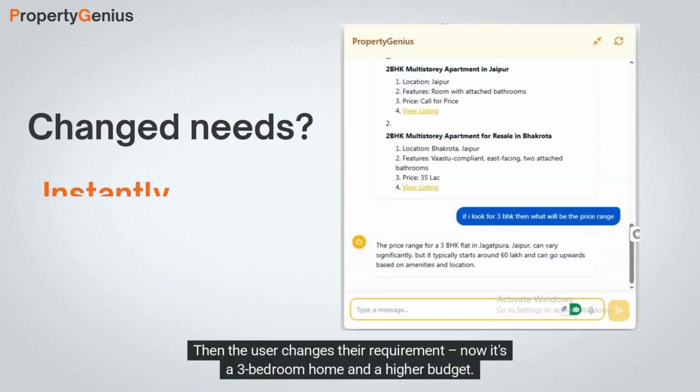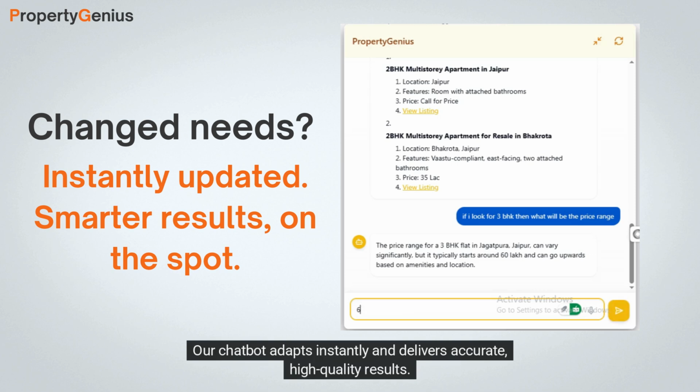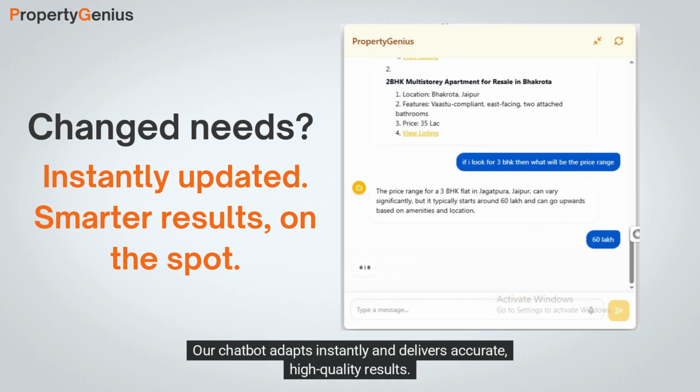Then the user changes their requirement. Now it's a 3-bedroom home and a higher budget. Our chatbot adapts instantly and delivers accurate, high-quality results.